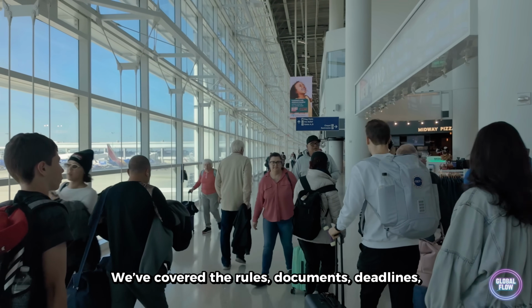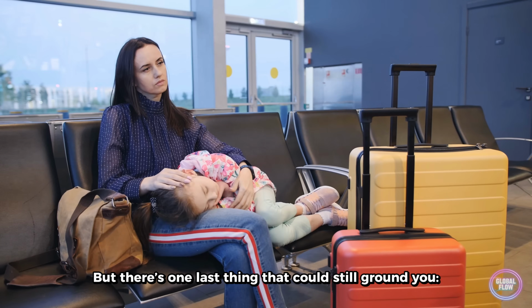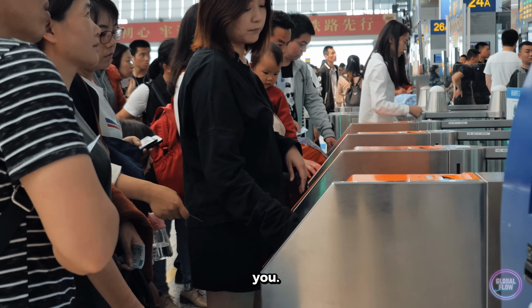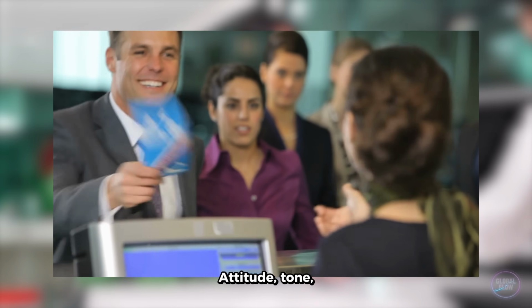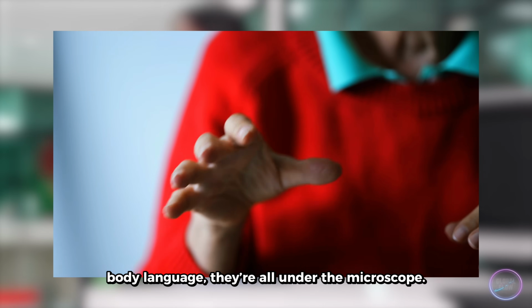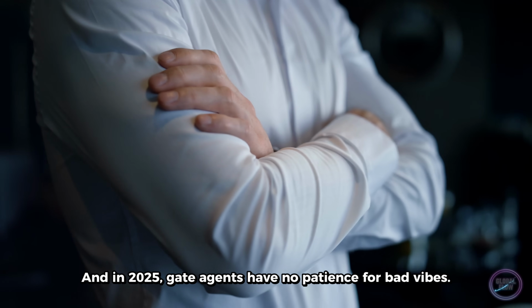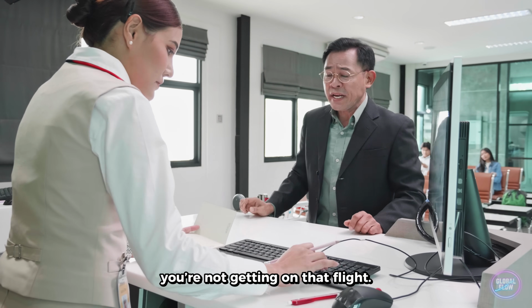We've covered the rules, documents, deadlines, gate times, carry-on drama. But there's one last thing that could still ground you. You. Once you're at the gate, how you act matters just as much as what you're carrying. Attitude, tone, body language, they're all under the microscope. And in 2025, gate agents have no patience for bad vibes. If they think you're trouble, you're not getting on that flight.